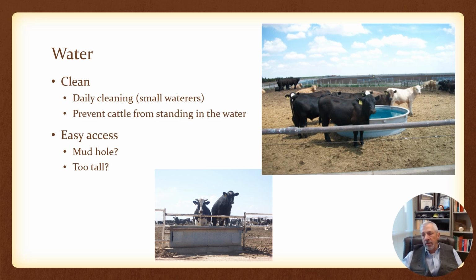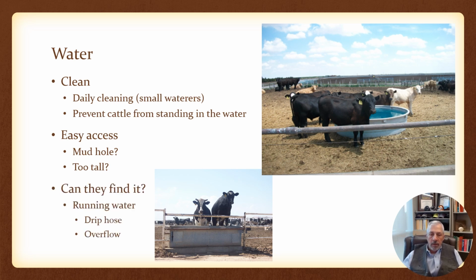And the water tank is here in the fence line. Sometimes they may have difficulty finding it, whatever it might be. Do not want to let water intake be a problem. And so you can even go to this point of having a temporary tank that you might fill in some other manner to make sure these cattle are finding the water. And again, I hit this last point: can they find the water?